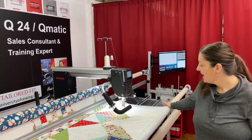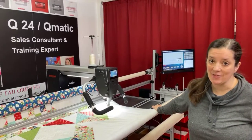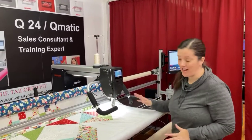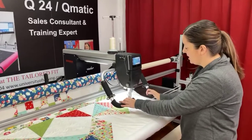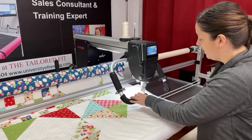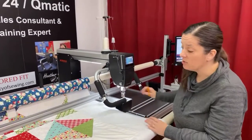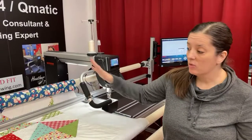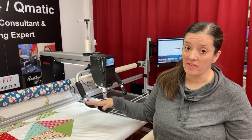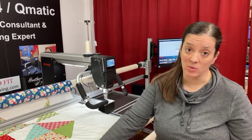Thanks, Margaret. Today is my favorite day because we get to finish the end of the quilt and see it all stitched out and completed. So what I'm going to do, I'm going to finish up here. I just finished a row, and today I'm going to show you how to advance the quilt, realign the safe area, which is the area that you can stitch in, and actually finish the bottom of your quilt also.